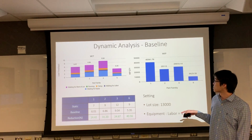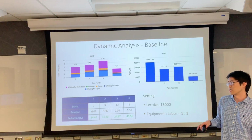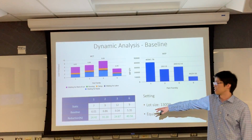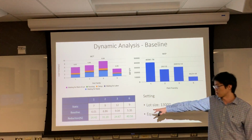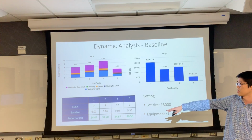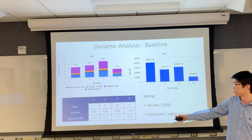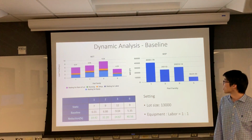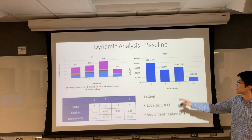This is our base case. Basically we input all the data we get into the model and do the first iteration of the calculation. Here you can see the static state, and the lead time is just from the table we are given. This is the result of the calculation: the lead time for part family 1 decreased by 15%, for part family 2 by 13%, for part family 3 by 25%, and for part family 6 it decreased the most, roughly 40%. And here is the working process inventory, and you can see we have the most working process inventory for part family 8.